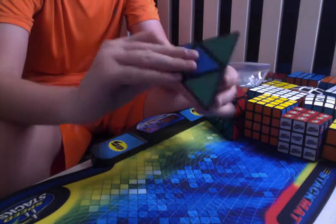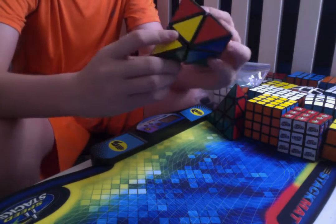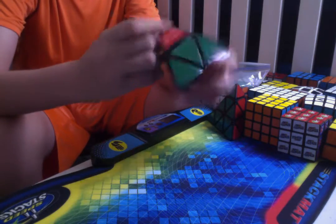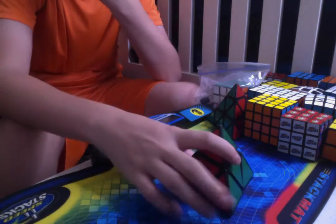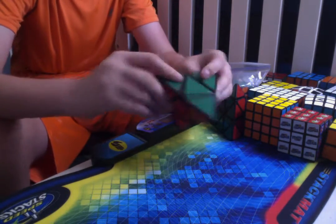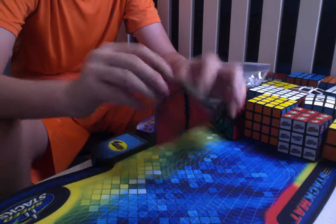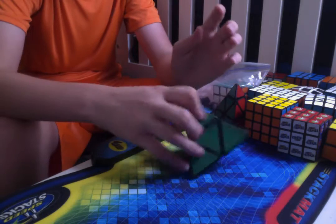Got this in 2013. This is a Pyraminx, and it took me 45 minutes to solve before because I couldn't figure it out. That was not really scrambled. That was 4 moves, but I can solve it easily now. It's just a 2x2 shape mod. I couldn't really understand it that much then. It was a big challenge for me then.